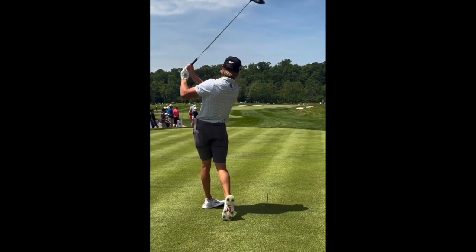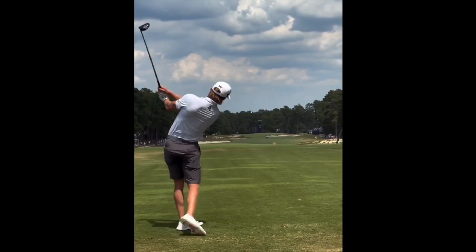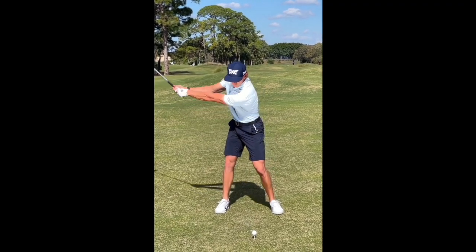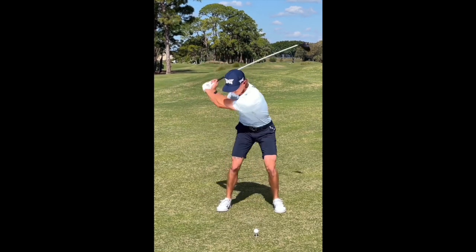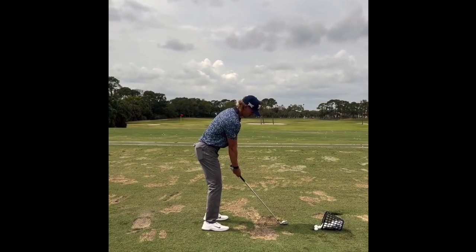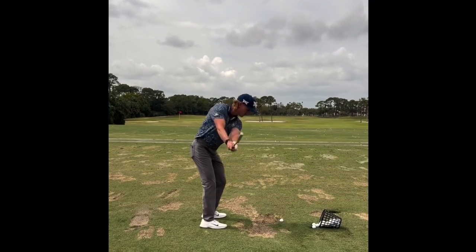If you're filming your golf swing a lot, try filming it down this angle. This is called the caddy view angle. A lot of people will just do a down the line angle, which is what we see in most of these videos. It's what we see most on the broadcasts of golf. But filming from a caddy view, you can learn a lot about weight transfer and head positioning.